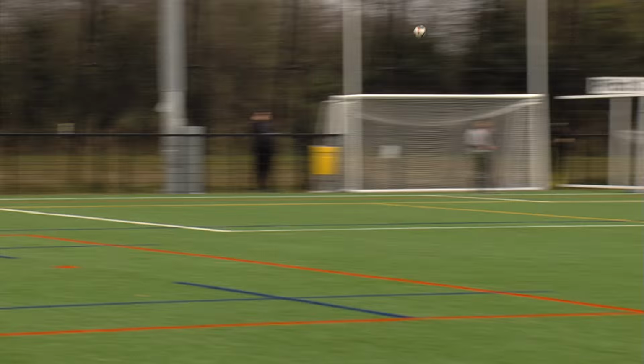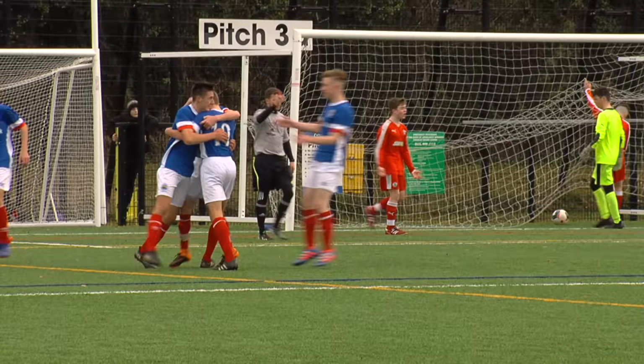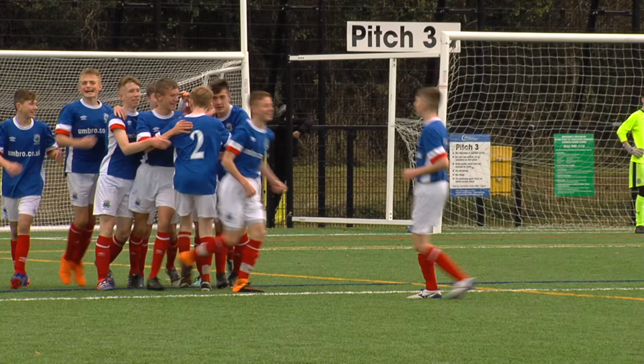Came in, regrouped, had a bit of a chat about what we need to do, that wee bit more conviction in front of goal. And they certainly showed that bravery in the second half, and I credit them, because we haven't played in 5 weeks. We went to Glenavon Wednesday night, drew 1-1 again. Played very well, came away with a point, which we're very pleased with.